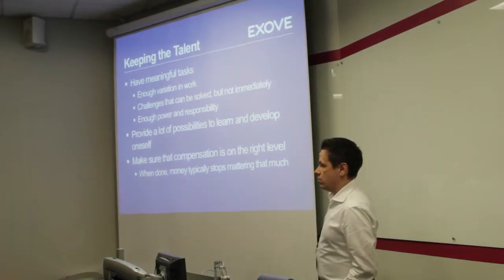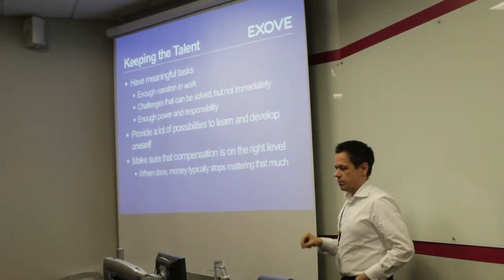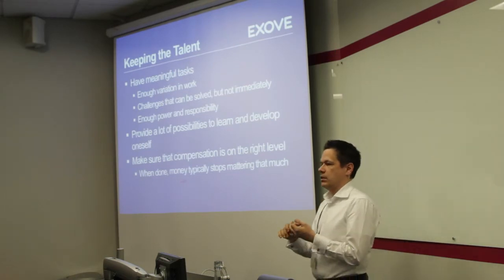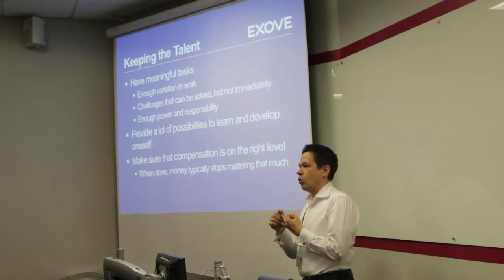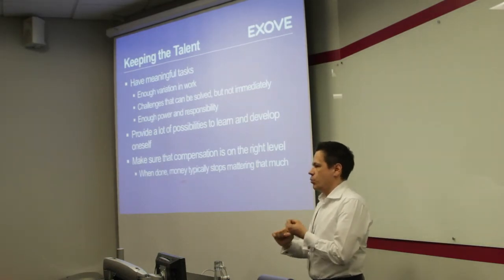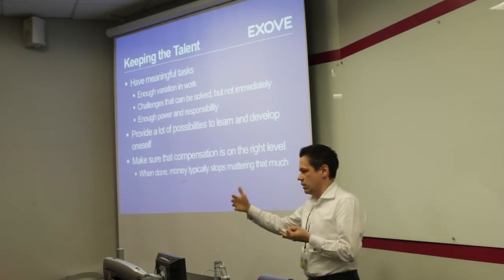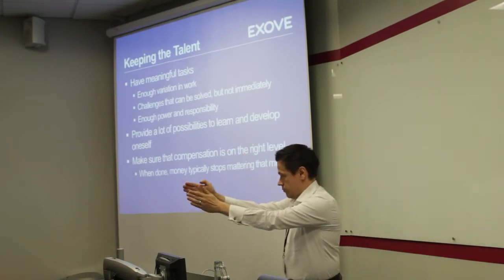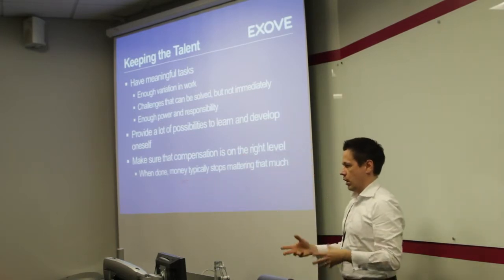As for the developers, I have found out that there are two things that keep them, and a third thing that makes sure that they don't leave. There are a bit different things. So, meaningful tasks, have fun with the work. There's variation, depending on the person: somebody wants to have a track that he can see 3 years ahead, I'll go that way, and the other one is bored after 1 week.